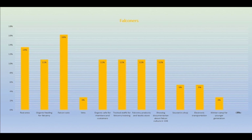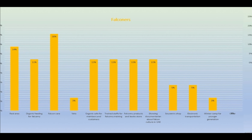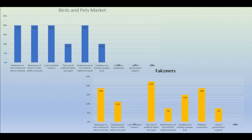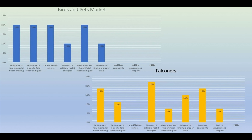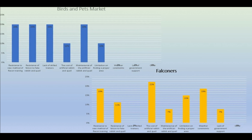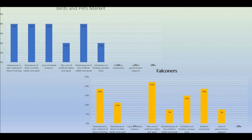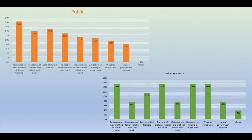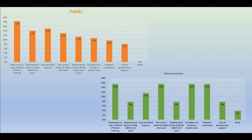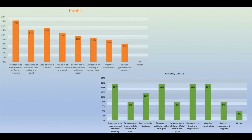Falconers agreed that having falcon care is important, and just like our other stakeholders, falconers expressed how important it is to have a rest area. Also, our stakeholders thought that the main barriers facing the sustainable center are the resistance to the new method of training by trainers or falcons, alongside the cost and maintenance of the artificial baits.